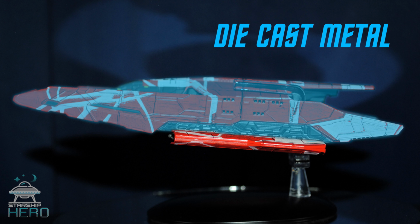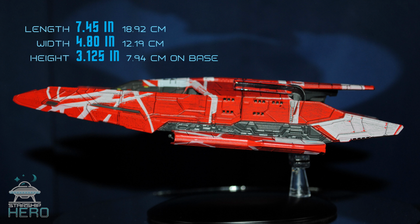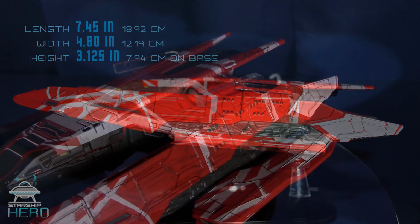The bulk of the upper hull is die-cast metal, the underside and warp nacelles are formed plastic. The model is just under 7.5 inches long, about 4 3/4 wide, and just over 3 inches tall.